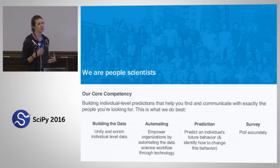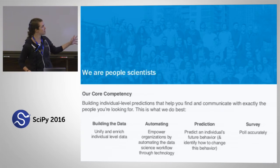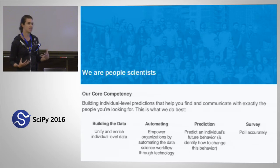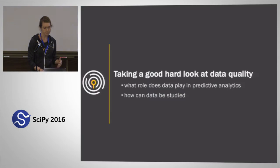And so what we do is we work with a lot of clients who are interested in bringing some data science into how they interact with their customers or their clients. There are a few different aspects of this. The thing that I'm going to be talking about the most is building the data and what's the best data that we can find when we're working with our clients.